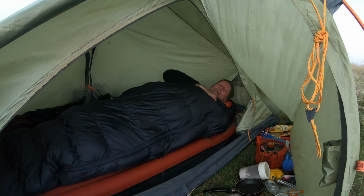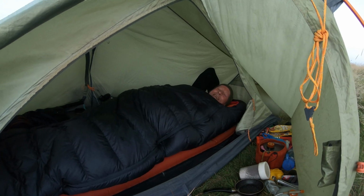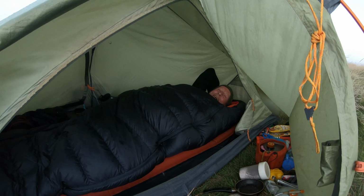Wow, look at that this morning. It's bang on 6 o'clock and I've just woke up, opened up my tent. Oh, that is beautiful. Did a bit of rain last night. That's beautiful. Well, good morning all. Oh, it's lovely and warm in here. I don't want to get up.